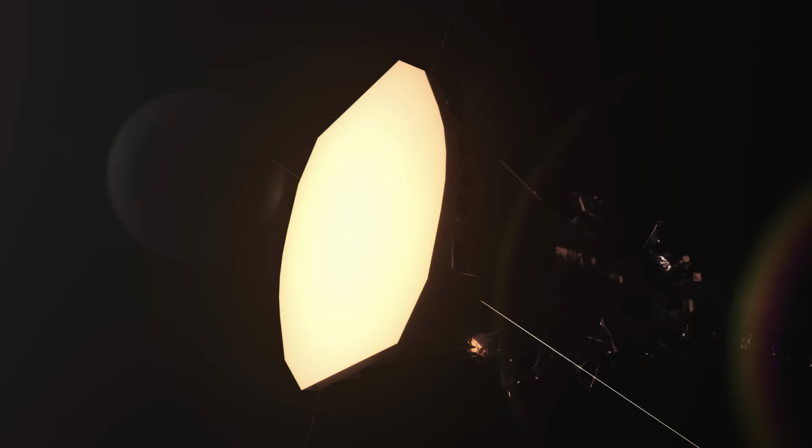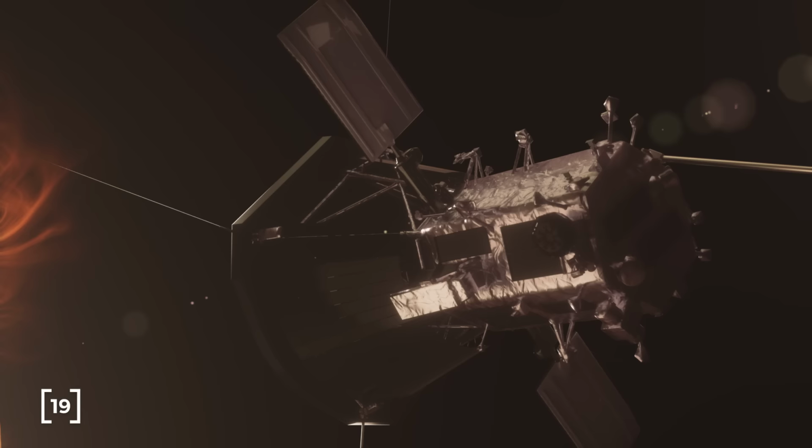The solar probe will have many more rendezvous with the sun, with the next due in September of 2022, and with another two Venus gravity assists, the Parker space probe will be breaking its own records in 2023 and 2024, bringing us even closer to the sun.